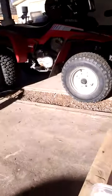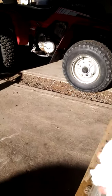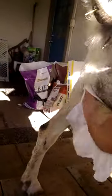All right, so we got ourselves a little bit of nice warm water, a washcloth, and we just give her a nice wipe down, make sure she's all clean. We don't want any germs or dirtiness or dirt, anything to fall down into our milk.